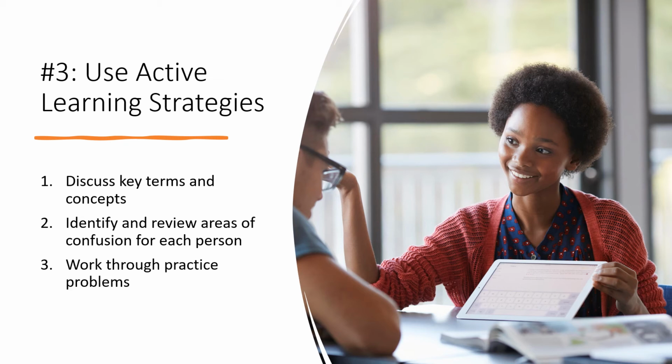You can also work through practice problems, which you can find in your textbook or other supplemental materials provided by the instructor. Group members should be encouraged to share different ways of solving problems.